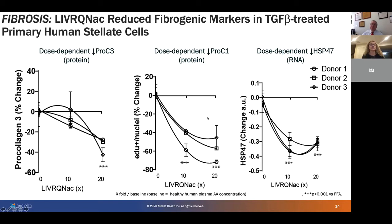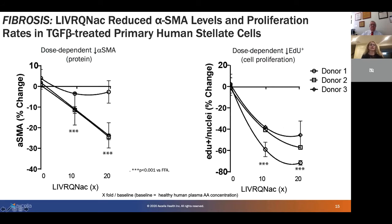Not only did it affect protein levels of 2 major proteins, but it also affected HSP47. HSP47 is the molecular chaperone required for collagen maturation, and it is an active drug target right now. So next we asked the question, okay, we are affecting fibrotic endpoints, and what could be the potential underlying mechanism of action, how does it happen? In order to understand that, we used the same cell system, and we looked at the hepatic stellate cell activation marker alpha SMA. And you can see here 3 donors, and we can see dose-dependent reduction in alpha SMA, as well as we looked at the EdU incorporation rate. LIV-RQ-NAC demonstrated dose-dependent reduction in EdU incorporation as well, which is a proliferation marker.